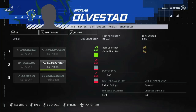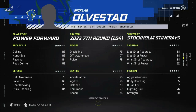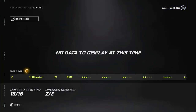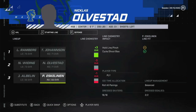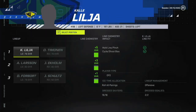I do need to fix up the D part, because we have Allstat, who should be a forward, on the D core, because we don't have enough D signed. I don't think I have anybody I sent down. Did I send anybody down? We might have to do some tweaking, actually. Yeah, we have 3 forwards here who are on D. We need at least 3. That's a problem. Do I have anyone to send down?